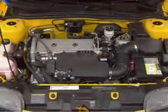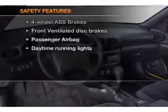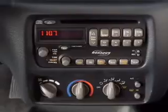Air conditioning, power steering, an AM/FM stereo, an adjustable tilt steering wheel. And for your peace of mind, the following safety equipment is included: front ventilated disc brakes, passenger airbag, daytime running lights.